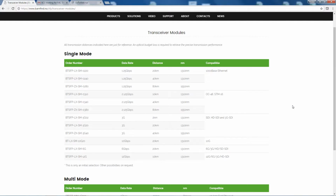Some are standard, but we can only recommend you to go to Barnfind and look at our prices. We are more expensive than what you can find on Google and Alibaba, but still you get 2 to 5 years warranty on our side.